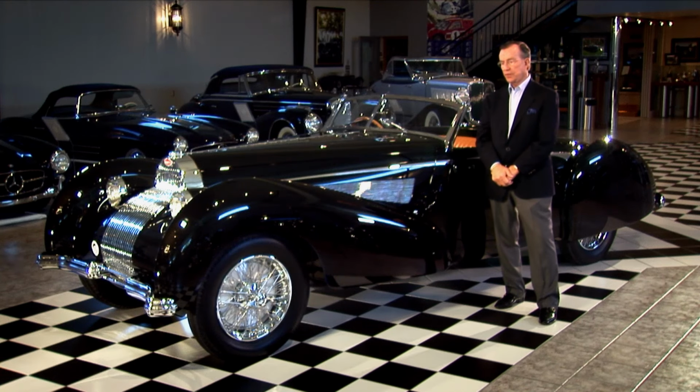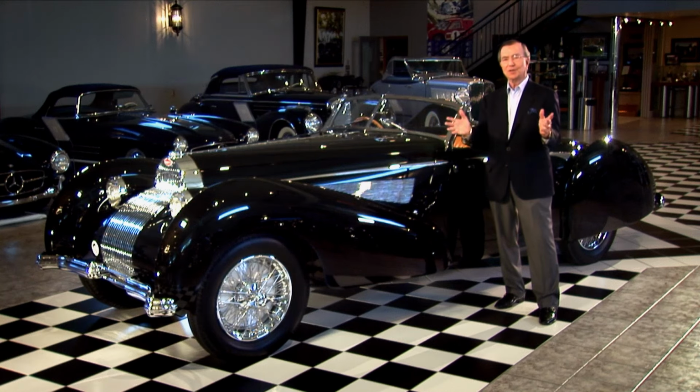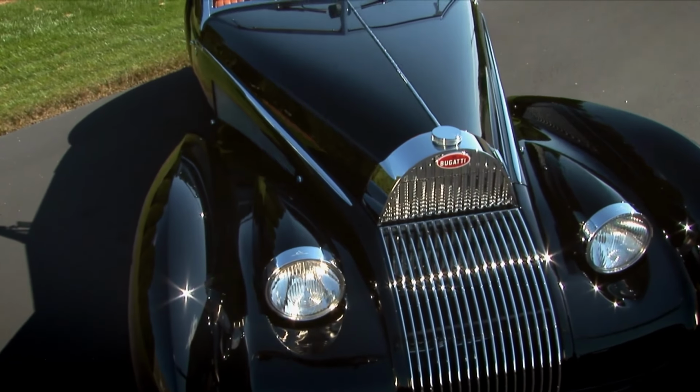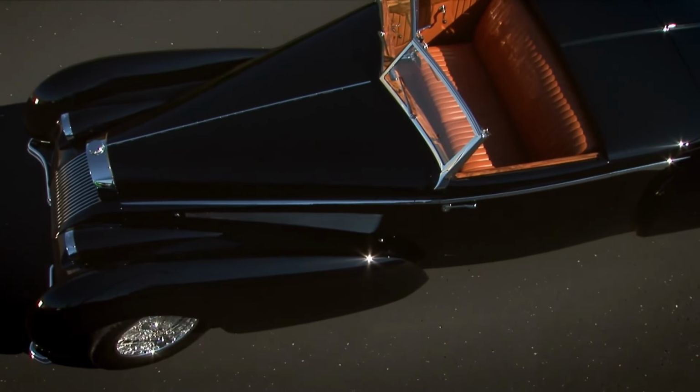Unfortunately, we didn't win Best of Show. We think we could have won Best of Show for the next 3 Pebble Beaches with this car, but it's just the luck of the draw. This Bugatti 57C made it through war and disassembly to be restored as the ultimate classic of its era.